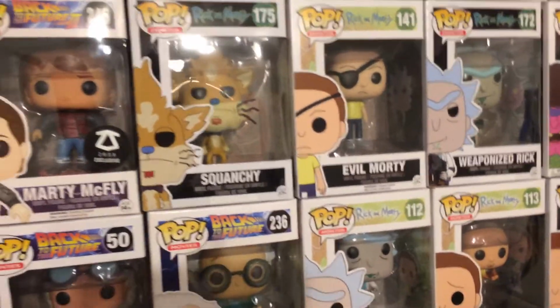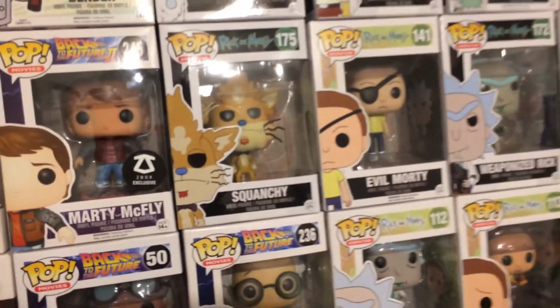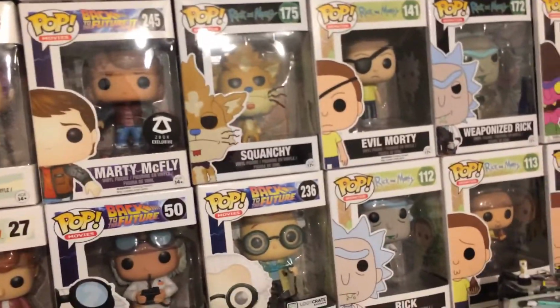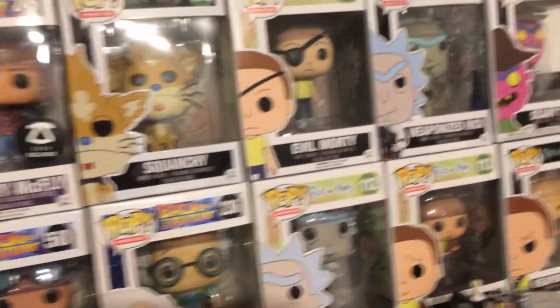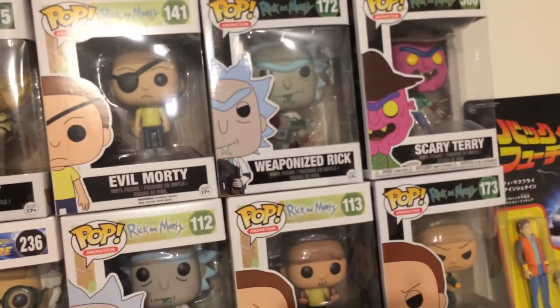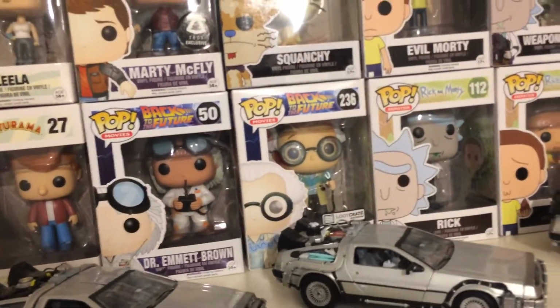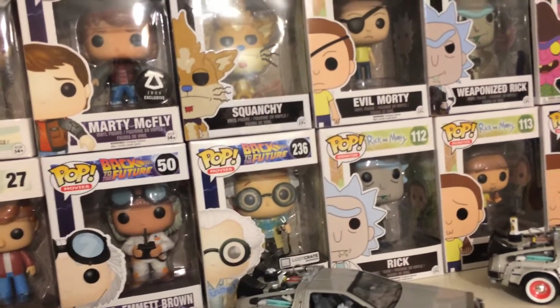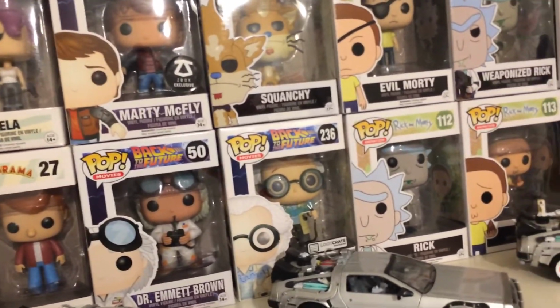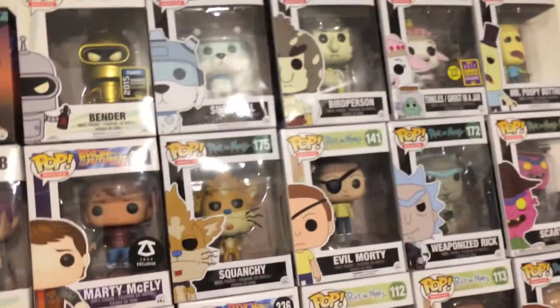Where was I? Yeah, the only ones I'm missing from the standard wave are Mr. Meeseeks, which I need to get, and the new wave, which Scary Terry was released in. So I think there's about 6 that I need to complete the standard wave, and there's a couple of exclusives that I'd probably get in the future. But if I could get the rest of that set and the Mr. Meeseeks, then that would be cool.